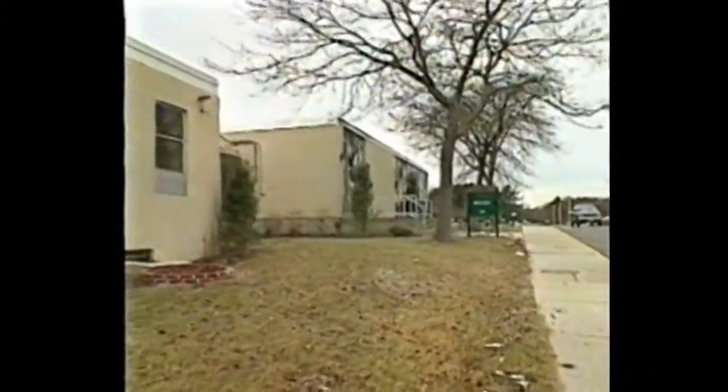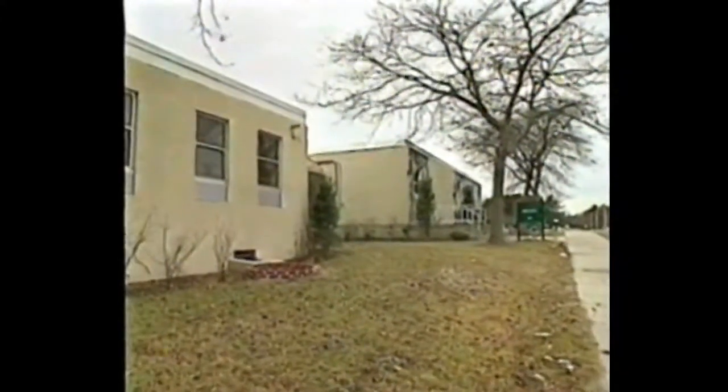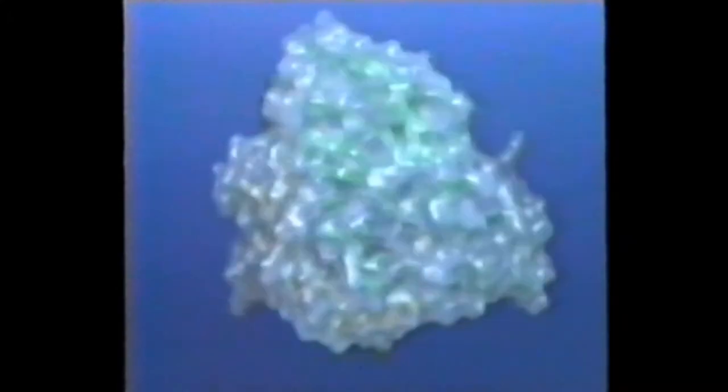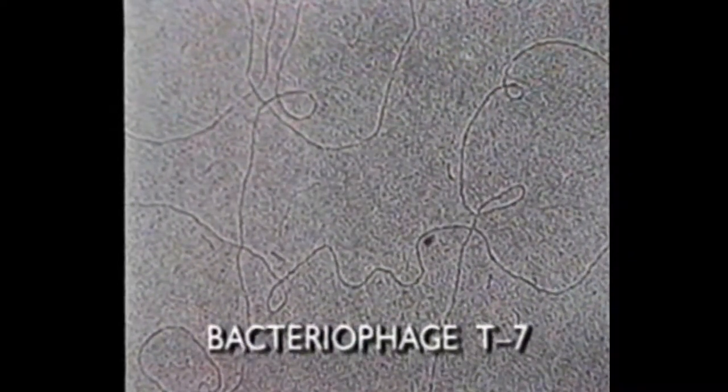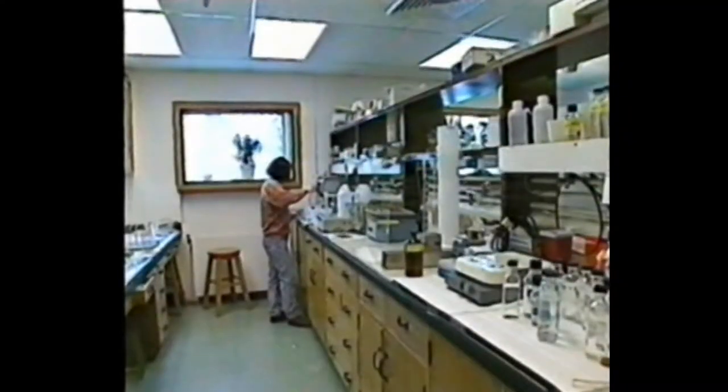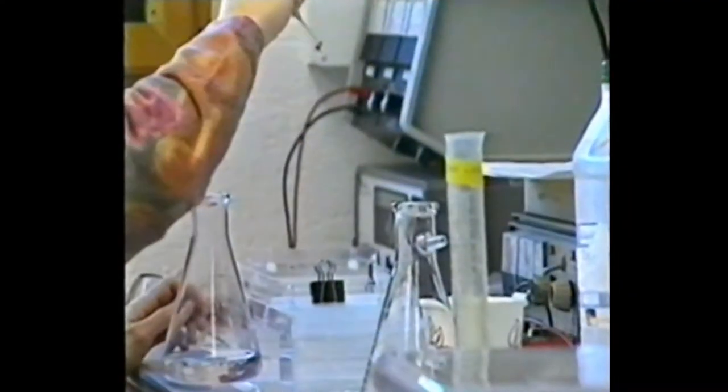Since its inception, the laboratory has had a dedicated biology department. In today's program, we're going to explore groundbreaking research in structural and molecular biology. Dr. William Studier chairs the biology department at Brookhaven. At the laboratory, he developed the bacteriophage T7 gene expression system. This system is one of the most powerful ways to express proteins, and it's widely used in academia and industry.